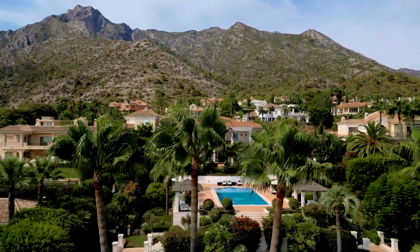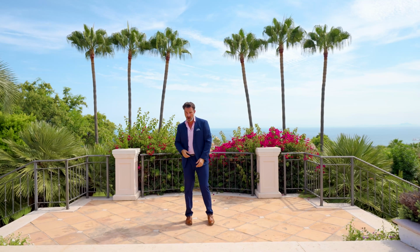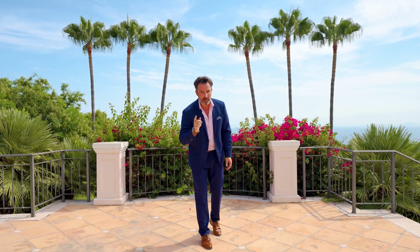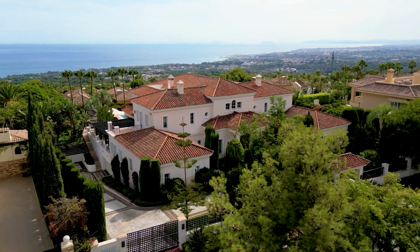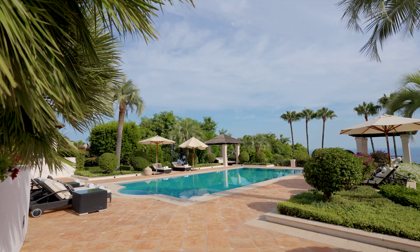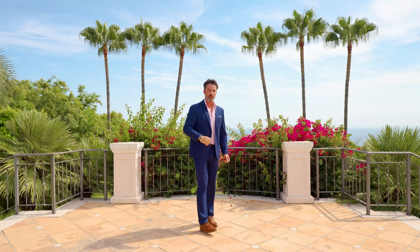Well, that's really very, very important. This location is Sierra Blanca. And for those of you who don't know what Sierra Blanca is, shame on you because you should, because it's one of the best, it's the best location in Marbella. Why? Because it's very private, because every house around here is the most influential families probably in all of Europe, because it's gated, because it's got security, because it's 4 minutes from the center of Marbella. I can keep going. There is no better location.